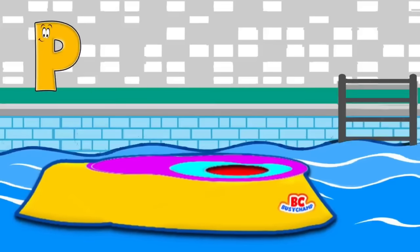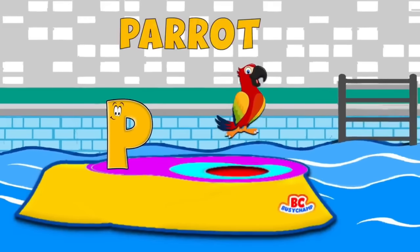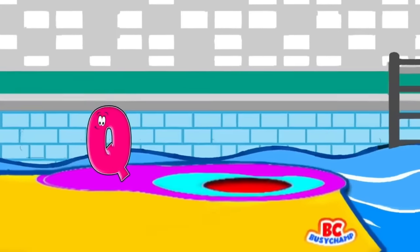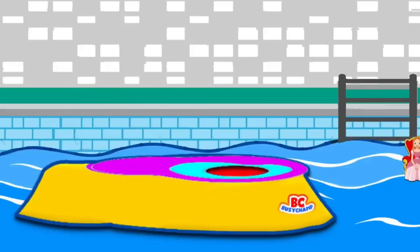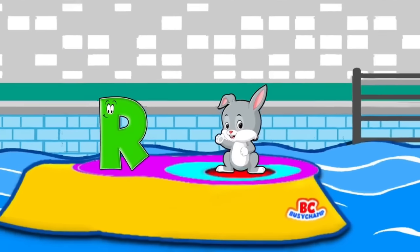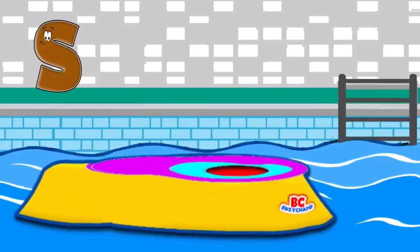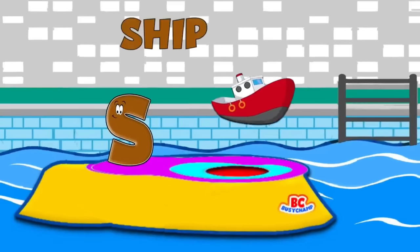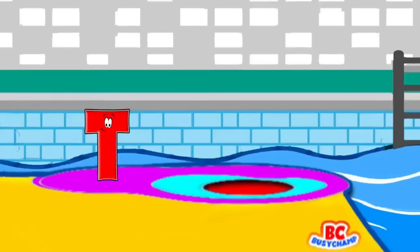P. What comes with the letter P is parrot. Q. The object that starts with the letter Q is queen. R. The object that starts with the letter R is rabbit. S. The object that starts with the letter S is ship. T. What object starts with the letter T? Tomato.